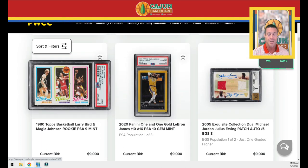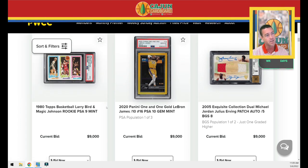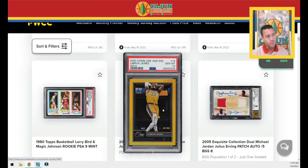This is a card we always kind of keep a look on to see what the Bird Magic rookie's doing. You don't see 10s enough to really get a feel for it, and all 10s are different. This is a 9, but it does have the horizontal print defect down here in the bottom right corner. I'll be interested to see. This card's kind of, I think, been wavering between 20 and 26 or something like that. So let's see what this card does. The perforations are also a little off on the centering, so not the greatest 9 copy you've ever seen, but let's see what it does.